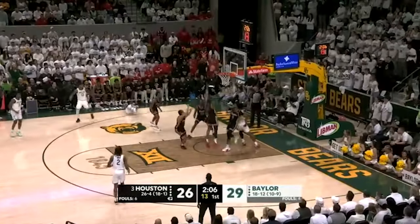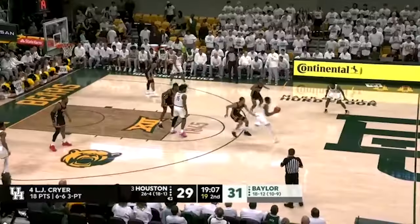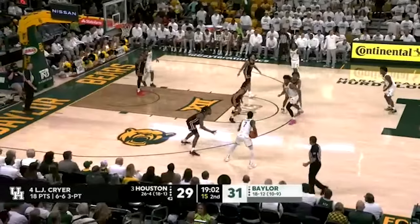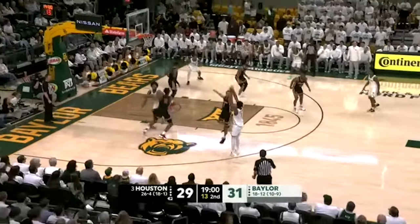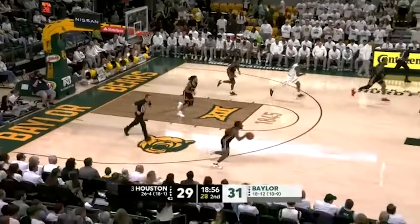Edgecombe falling away, and the rebound rustled away by... You've got to make an adjustment. And that adjustment is you've got to step into him and force him off that three-point line. BJ Edgecombe long on that 3, and Emmanuel Sharp the rebound for Houston.